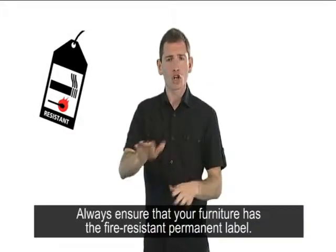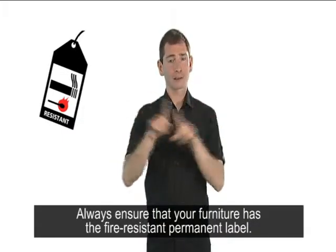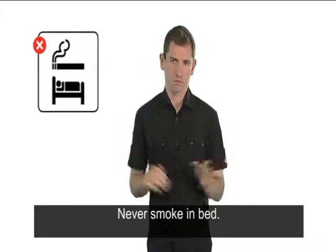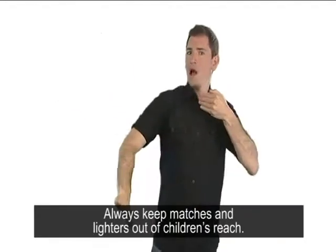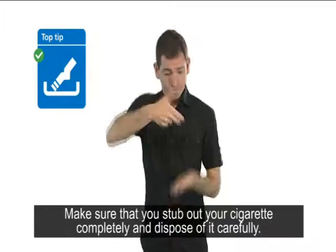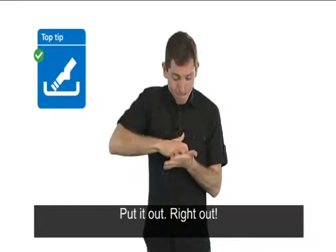Always ensure that your furniture has the fire-resistant permanent label. Never smoke in bed. Always keep matches and lighters out of children's reach. Make sure that you stub out your cigarette completely and dispose of it carefully. Put it out. Right out.